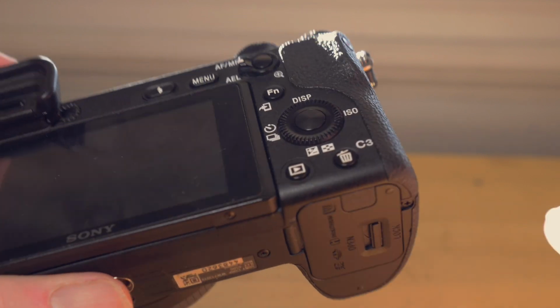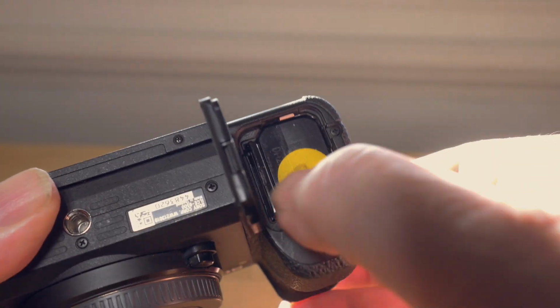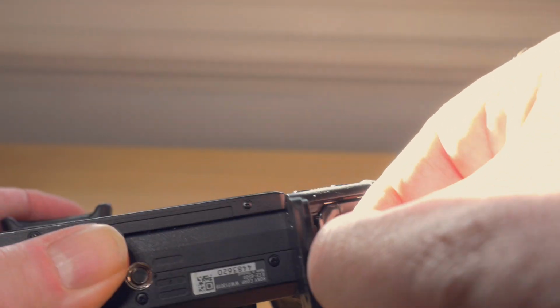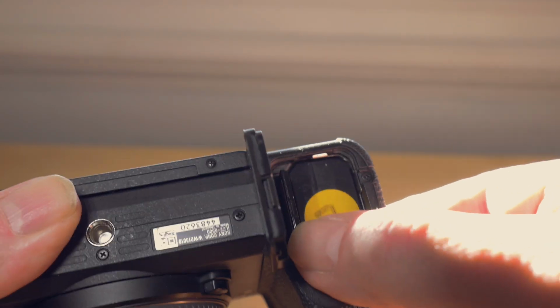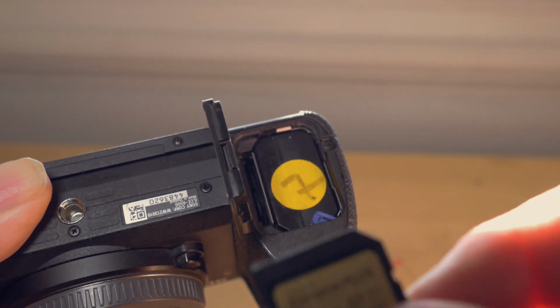There is only one SD slot, and although I prefer 2 slots, it's not a big consideration for me. Your mileage may vary. The SD card slot is located in the battery compartment, and this is a major pain. Even when shooting handheld, it is fiddly to change cards, and shooting on a tripod makes it downright frustrating. Often I find myself having to take the battery out just to access the SD card.